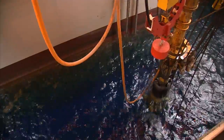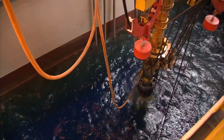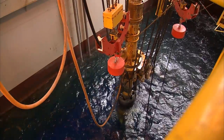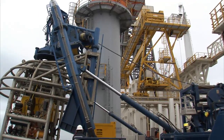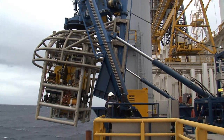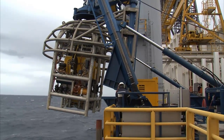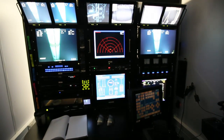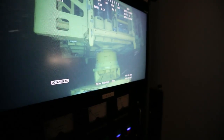Directly below the drill floor is the moon pool. This open hole through the hull of the ship provides access to the water for the drill pipe and equipment. Near the end of the ship is the remote-operated vehicle station. This robot-like ROV is launched almost daily to conduct subsea inspections of the riser and blowout preventer stack.